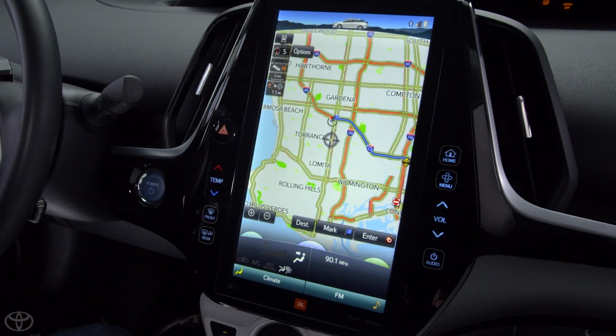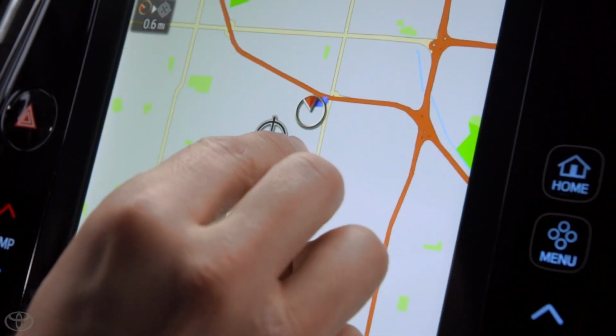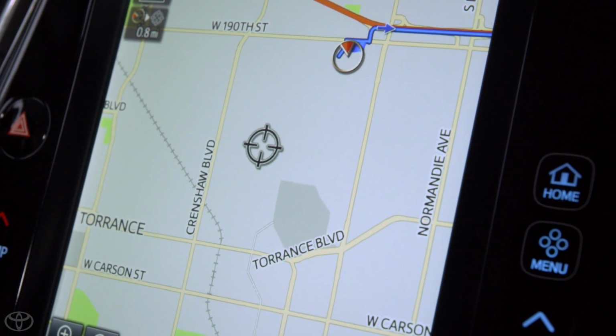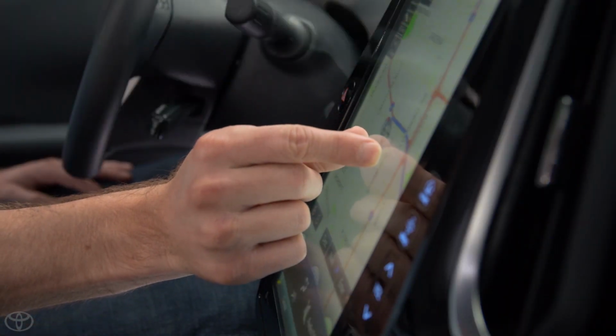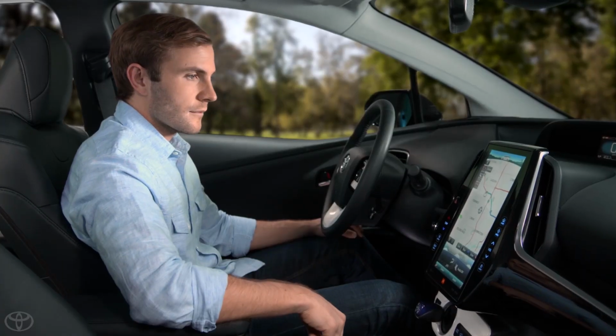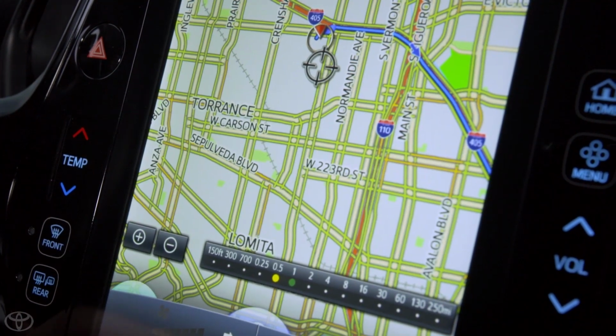Another useful feature on the map screen is the ability to zoom in or zoom out. Zoom in on the map by expanding your fingers outward, or zoom out on the map by pinching your fingers toward the center of the screen. When the vehicle is moving, the zoom functionality is still available using the plus and minus buttons on the map screen.